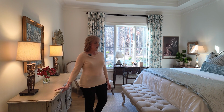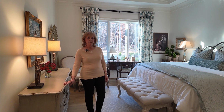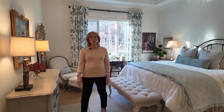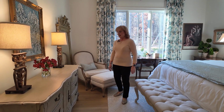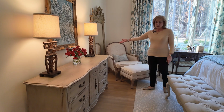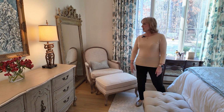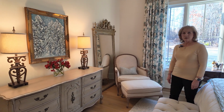So this is the primary bedroom, and I'd say this is probably one of the most collected rooms in my house, with a new bed, but some old pieces of furniture, just an old vintage chest that came from an antique market in the US. This is an old French mirror that I bought many years ago. It's a floor mirror. The colors work perfectly, and it comes in handy there in the corner.